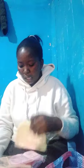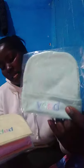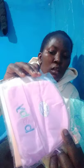The next thing, guys, that I bought are these pretty cups. They are very pretty. Can you see, guys? We have a blue. Hey, this is green. Yes, a green one. We have yellow. We have pink. We have, it's orange, I think. Not orange, beige. Then we have white. Then you have blue.